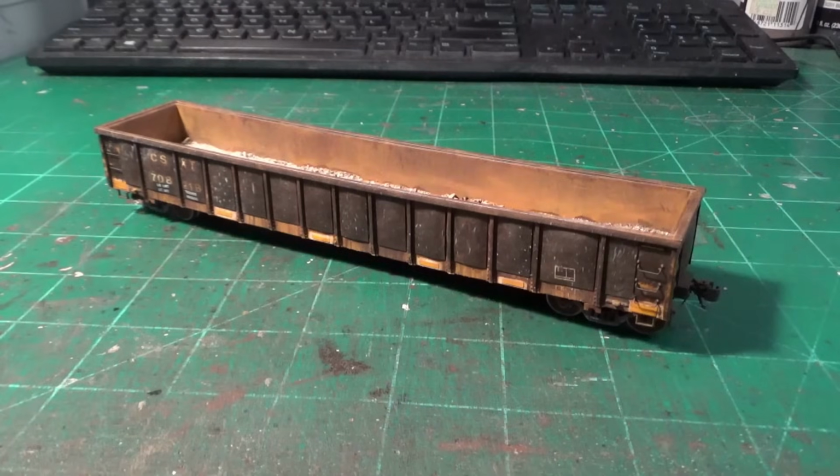This next car here is a railgun, and this is one I just finished the other day. This is CSXT 708-218, and this is a car I've actually seen in real life, and I found pretty much the photos online, and decided to try to model this.